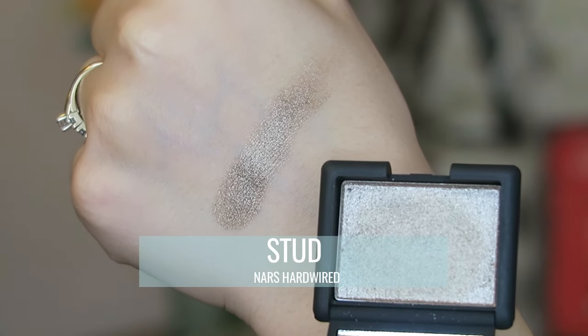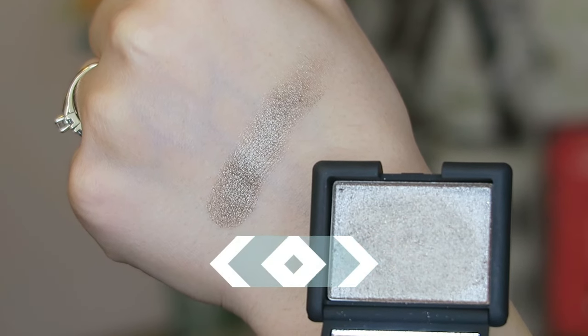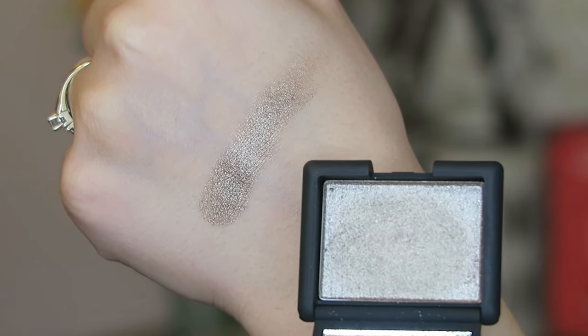I want to start out by saying this one here is one of my favorites. Duh, that's what this whole video is. So this is NARS Stud. This is a really beautiful taupe shade. This is from the Hardwired collection. They came out with this, I think it was 2015 holiday, and I didn't buy it then. And then they came out with the Hardwired shadows just last year, and that's when I actually picked it up. So that's what it looks like there.